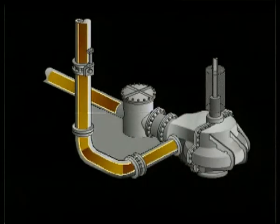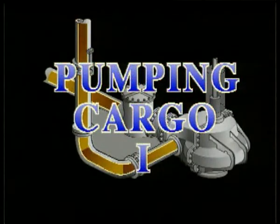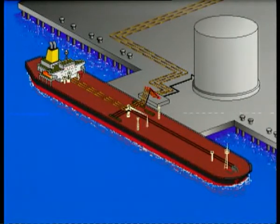This presentation is one of a series dealing with cargo operations on board an oil tanker. Here we will deal with the basics of pumping cargo. The vessel has reached port and is ready to discharge her cargo of crude oil. To discharge the cargo, the vessel has 3 centrifugal cargo pumps.